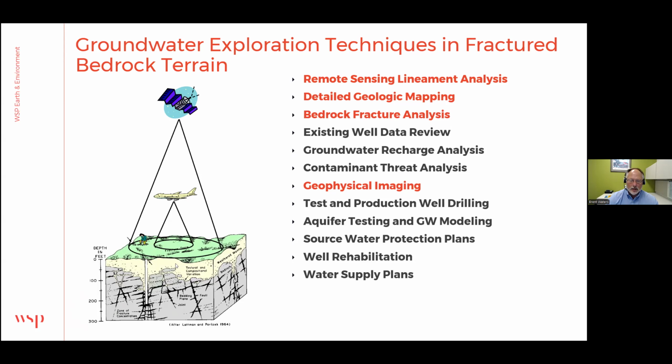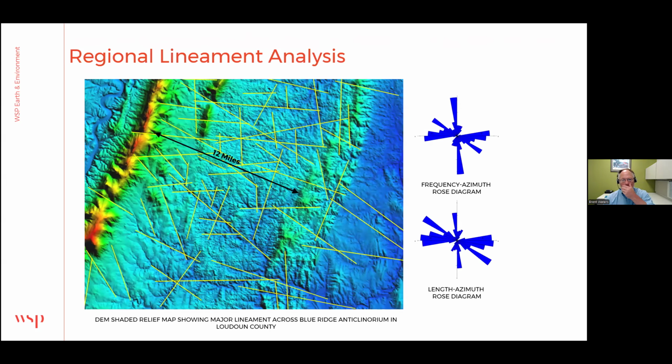Back in the 90s, I took a course from Parizek out of Penn State on fracture trace analysis. So you have field geologists out in the field collecting data, taking photogrammetry from air, drone, or satellite, and trying to map out these fracture zones, which manifest themselves at the surface as linear depressions. And that's the whole philosophy behind it.